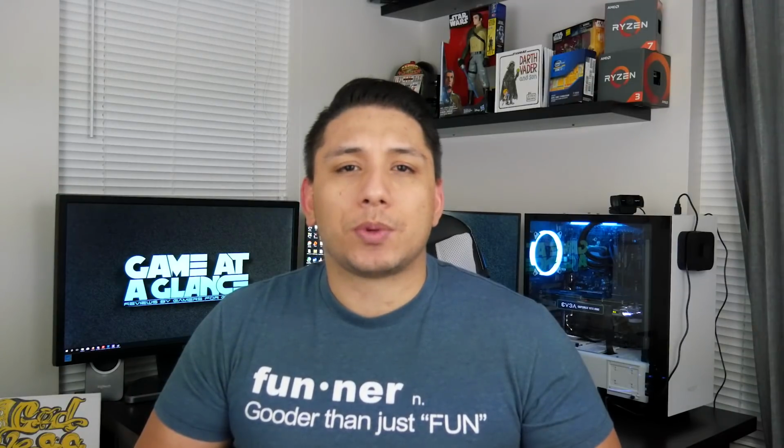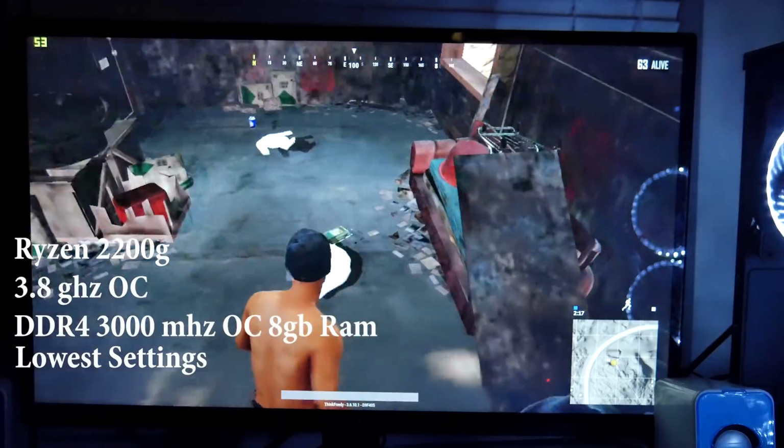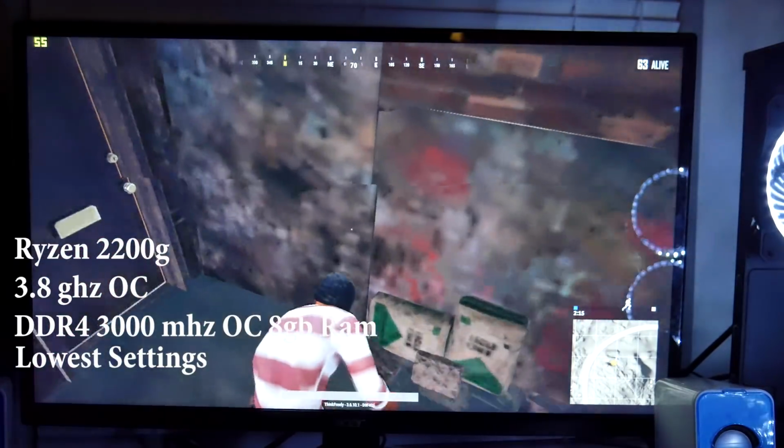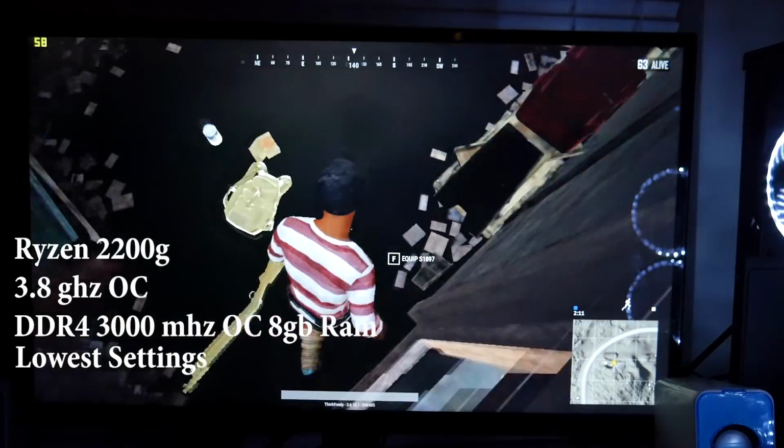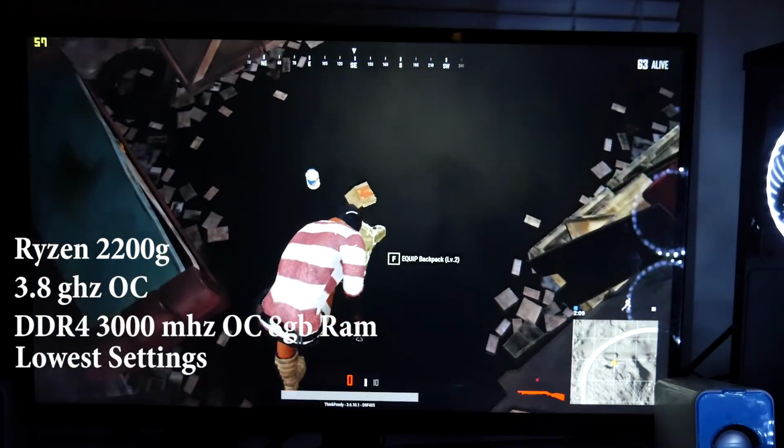But I was able to get a 3.8 gigahertz overclock on the CPU and 3000 megahertz on the RAM. After going back and testing the games, one of the things I noticed is that Battlefield wasn't able to work. It basically crashed every time after the overclock was applied. But specifically in PUBG, I saw nearly double the frames, which was obviously dramatic, which just goes to show that overclocking can have a potentially dramatic increase, especially with these APUs.